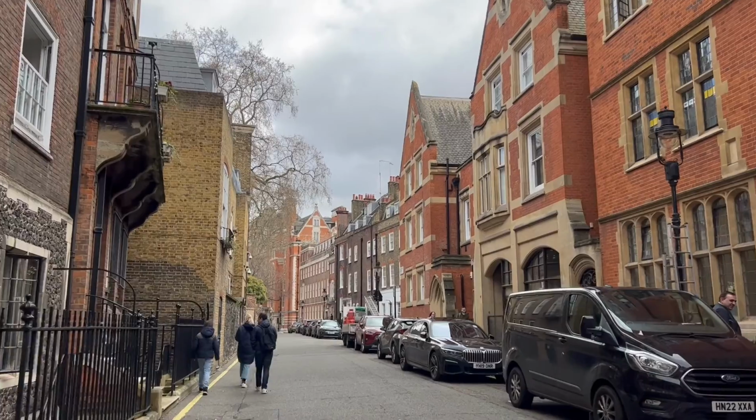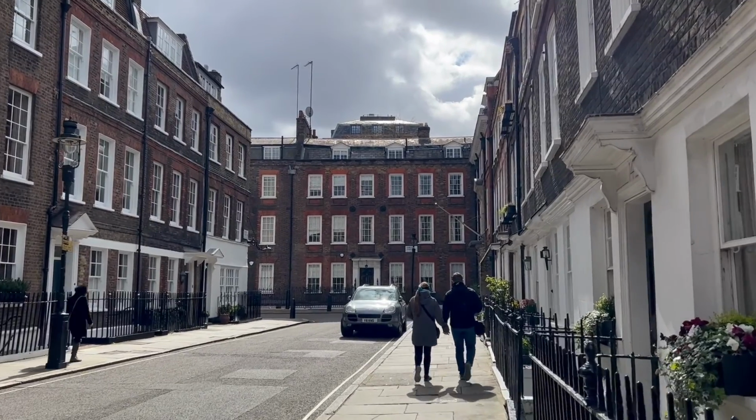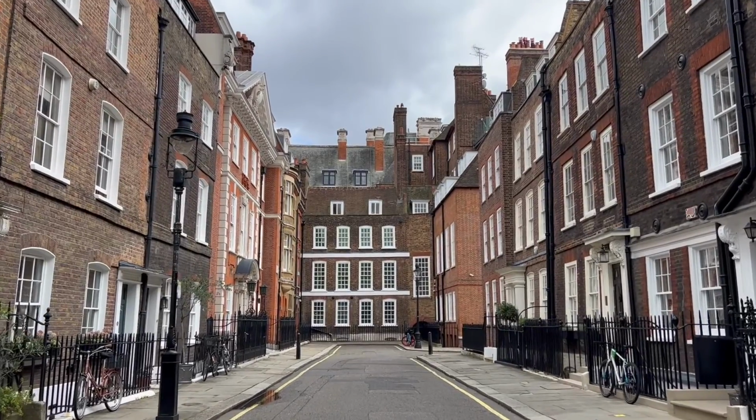From Dean's Yard, you'll explore some local streets in Westminster, including Great College Street, Barton Street, and Cowley Street. Make sure to keep a lookout for blue plaques and historical signs as you go. There are lots of good ones in this area.